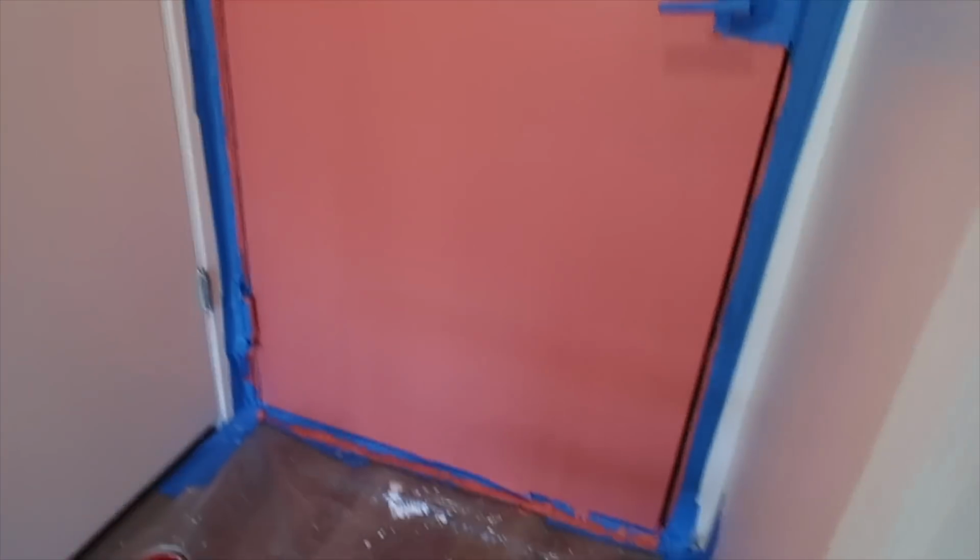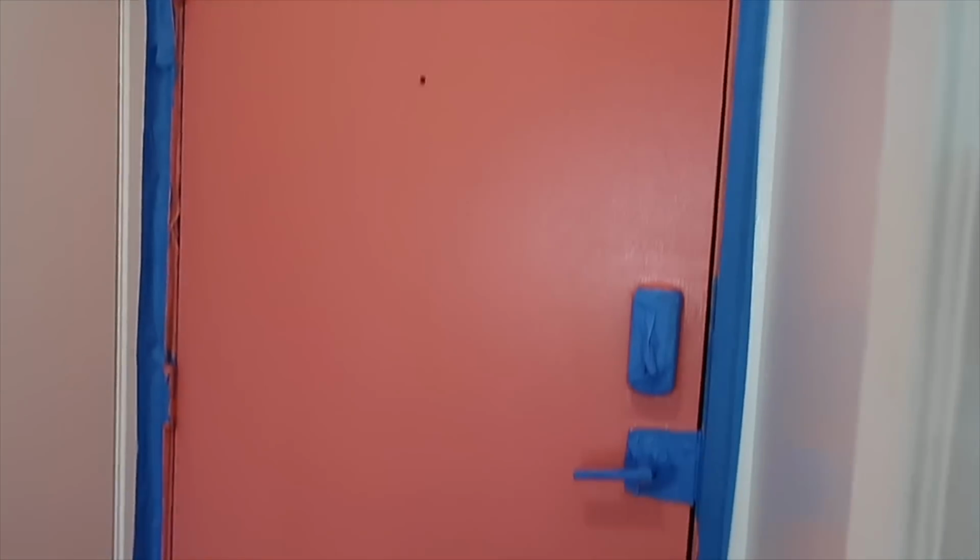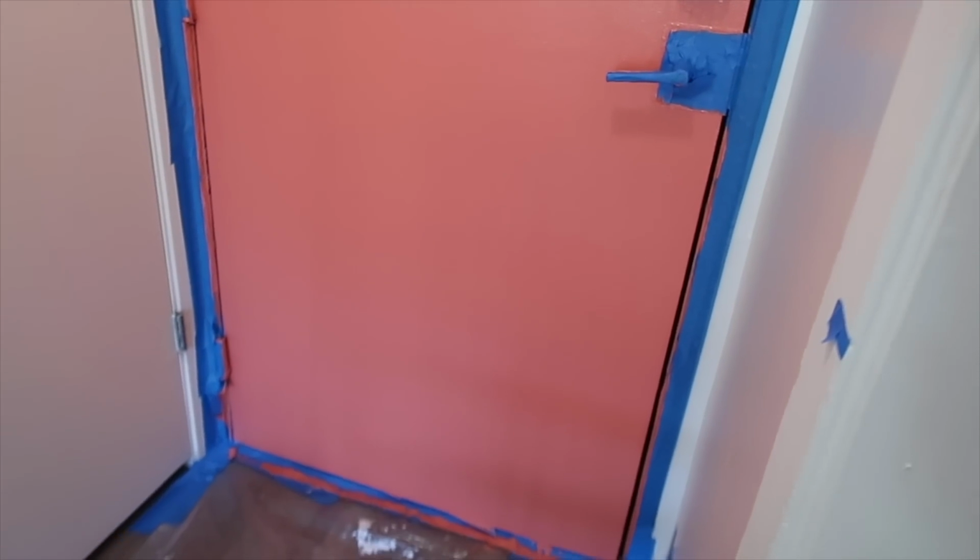Okay, the second coat is on. I think that's all I have to do. I'm gonna let it dry to see if there's any patchiness that I need to go back and fix.